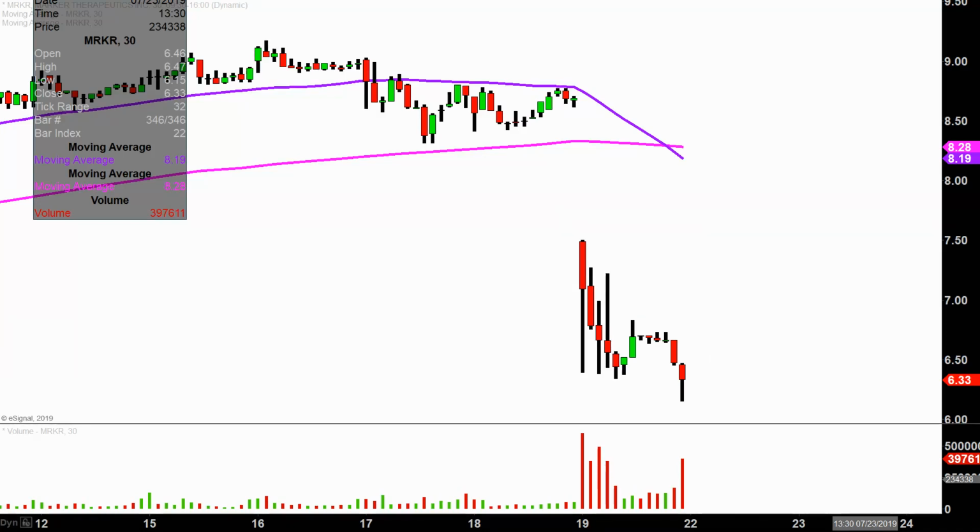Quite the eventful day today, not only from the price action perspective, but you look down here at the volume and well above average volume on the day. So a lot of eyeballs on this one. So let's map out some areas of support and resistance going into Monday.